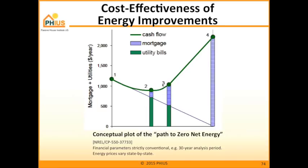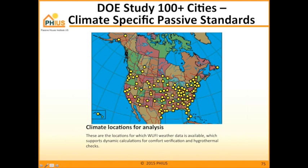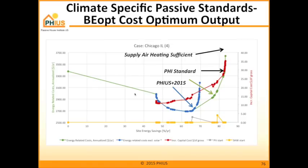We take some issue, so we're going to use this tool, but not exactly the way that they propose here. And so what we did is we said, well, we're going to look at 100-some climate locations, and the list of locations basically is the list of files for which we have WUFI weather data, so that we can do a full hygrothermal analysis if we need to. And so I came up with a custom version of that swoosh chart, or that annualized cost chart.